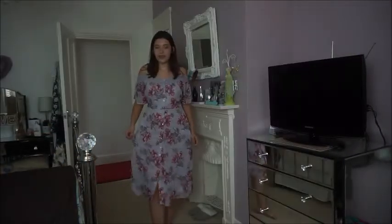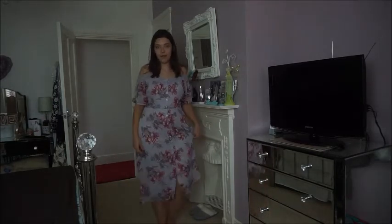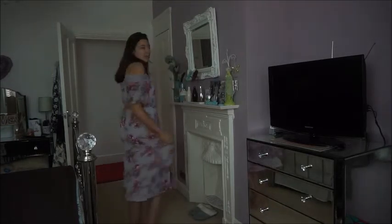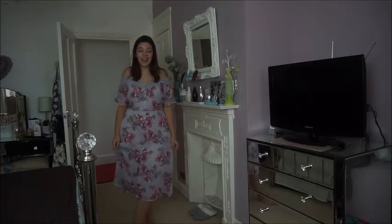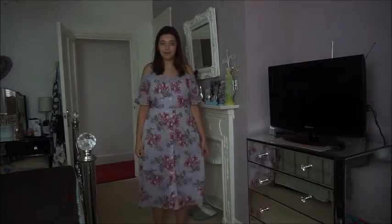And this is just what it looks like in full length, so it goes all the way down. It opens up a little bit at the bottom when you walk, so it is quite sultry in that way as well. As you can see, it's fun, flirty and girly, very summer-like. It's just absolutely gorgeous. So if you can, do try and get your hands on this, because it's a piece that will definitely make up your wardrobe next year. And it just feels good knowing that you picked certain things up in the sale and that you've paid less than everyone else for it. So yeah, it's definitely one of my favourite pieces that I've bought.